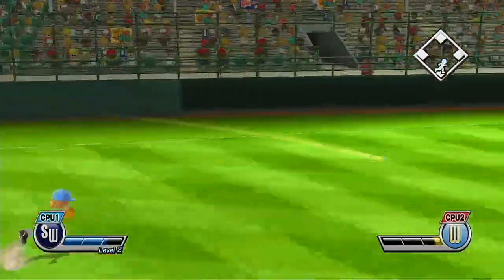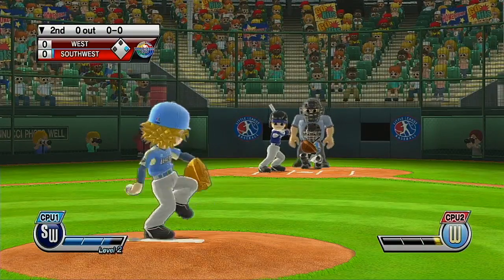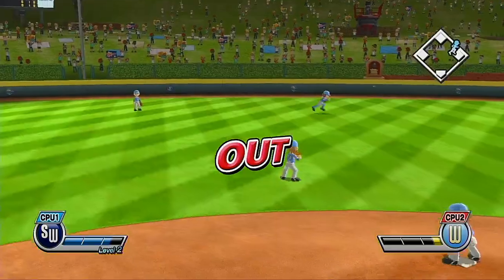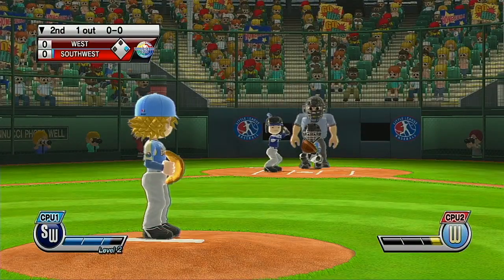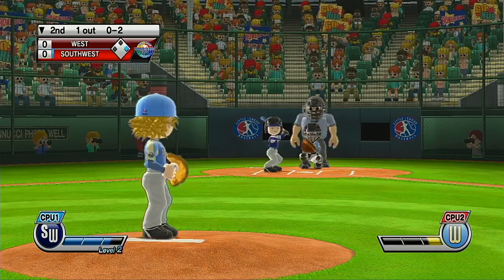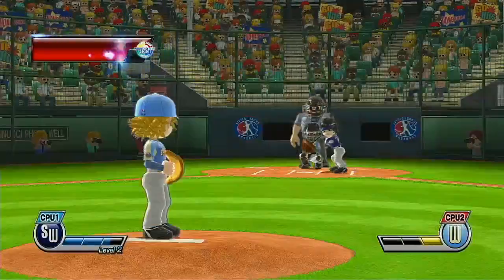Batter got a piece of it. Looks like it could be a hit. Batting fifth at first base, number one. Strike. One out. Fly ball to left. Batting sixth and behind the plate, number 12. Expecting a ball. Instead, that's strike three. Out. Batting seventh in center field, number seven.